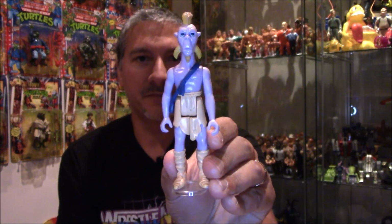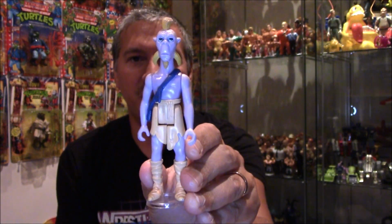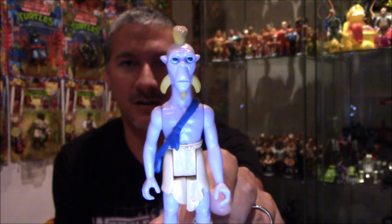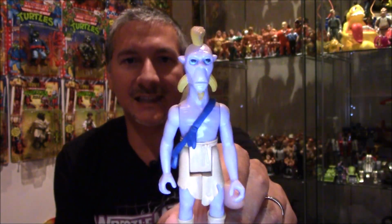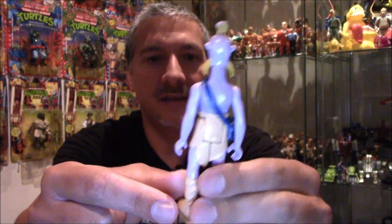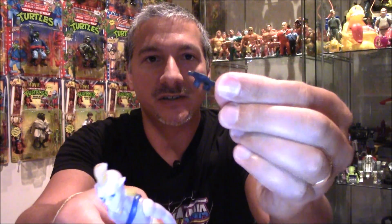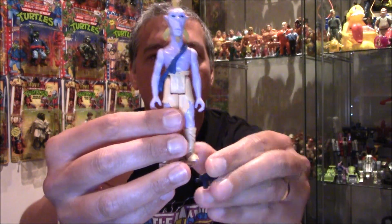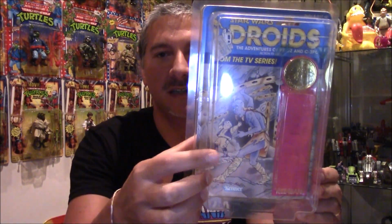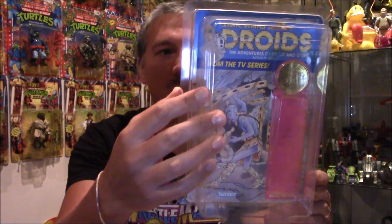from the Droids line, and he's in pretty good shape. I was pleased with him. He's got a little bit of paint wear on his hair and slight discoloration between the body and the limbs, but other than that, he's in really good shape. And he came with his dark blaster, and I'm very pleased with him. Another cool feature is that it came complete with the card back. The bubble is even still attached to it, and it still has his coin.